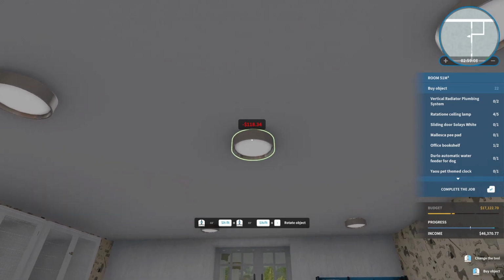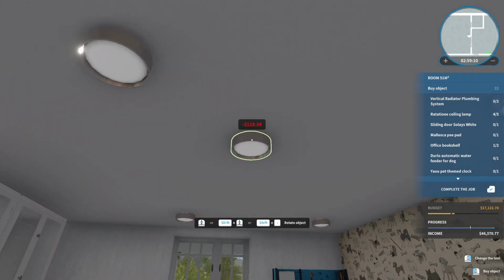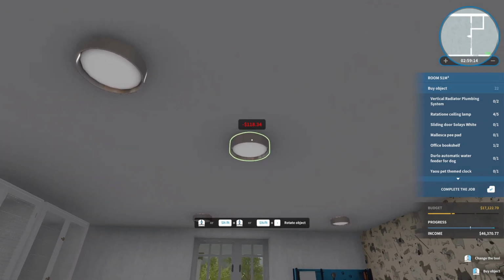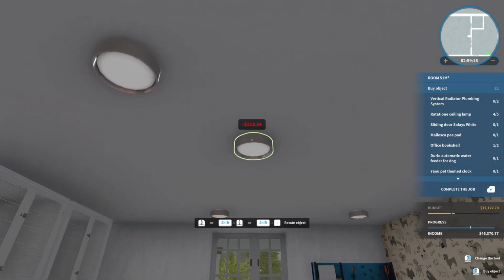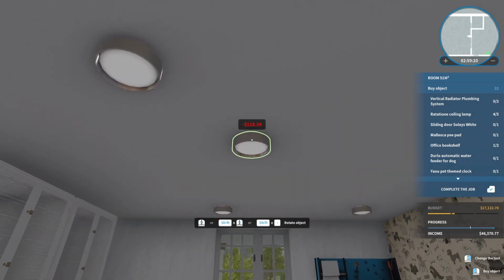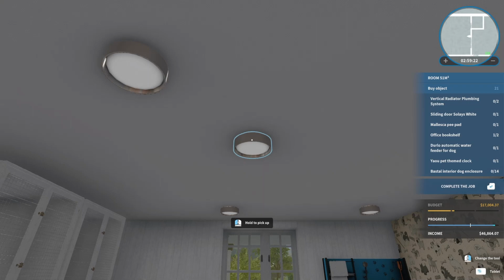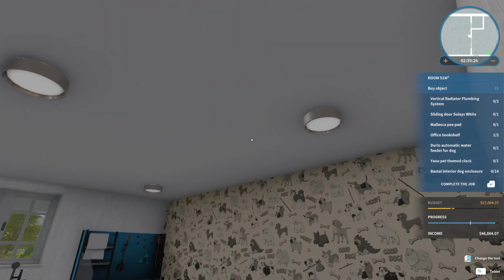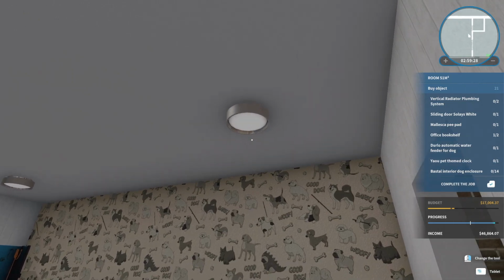Well, this doesn't look right at all, does it? No, it doesn't. Hang on. I'm trying to find the middle, but it's not working. This looks wrong. Well, I've got the five lights up, so let's just move these to places that make more sense.